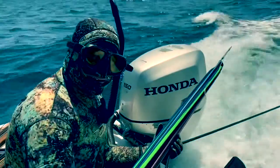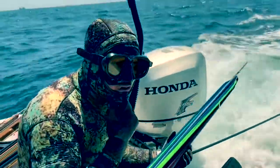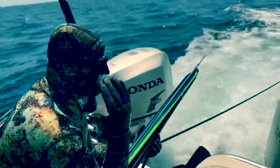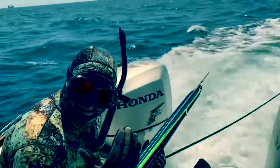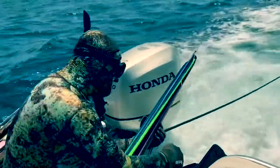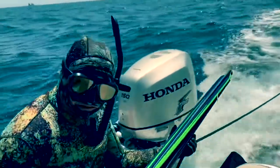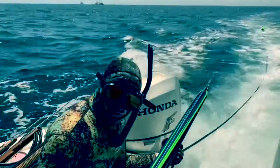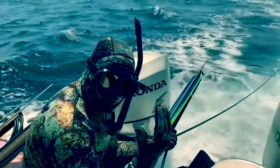Okay, so what we're doing now is we just graft some fish at about 50 feet. So we're gonna keep going back and forth. As soon as they see the fish, they're gonna put the engines in neutral. I dive straight down with the spear gun and nail one of them. So that's what we're doing right now. We're just going back and forth till we grab the fish.